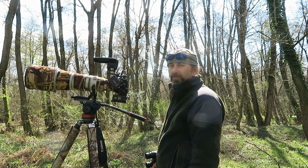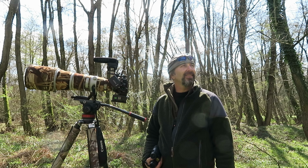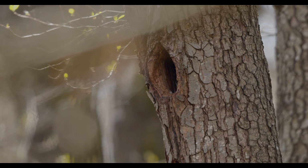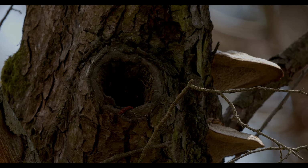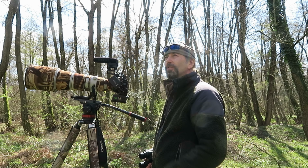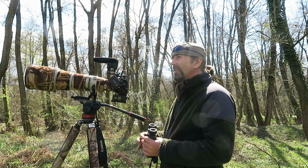So after a really strong start, it's proven to be really difficult, and there are so many trees with holes in them, and fresh holes at that, and evidence of woodpecker activity, and I've been hearing them and seeing them flit around from tree to tree, very high up. But I haven't been able to record any, really. Not properly, not as well as I would hope to capture them.